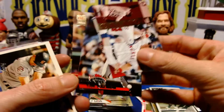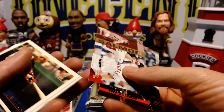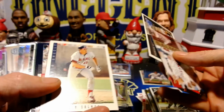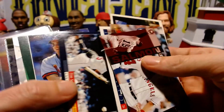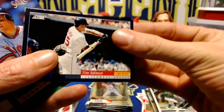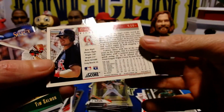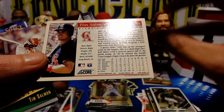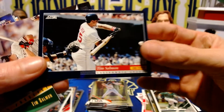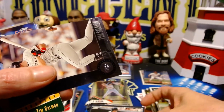which is a beautiful, beautiful salmon as well. And then we have the Topps. Look at that. The Salmon Swing. Beautiful. The Score Salmon. Another Score Salmon from 1993. Check this one out. Second here. So I will take a little bit of time on the salmons for sure. So this is, yeah, 1993. Another beautiful Score 93 salmon.